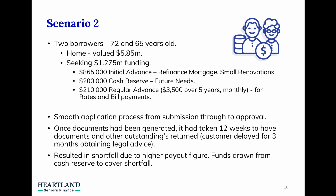In some cases, the cash reserve facility will not be set up to cover that shortfall, and they might not have enough savings to cover it. So in some cases, we would have to stop the deal in its tracks right there. So that's an important one to be cognizant of, and I think it's important to have the conversations with your client about ensuring that they book in for a solicitor appointment earlier on.